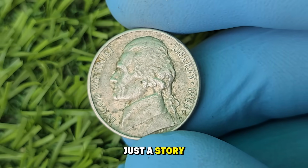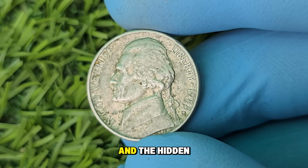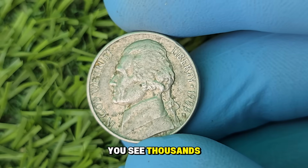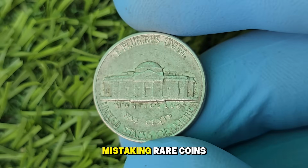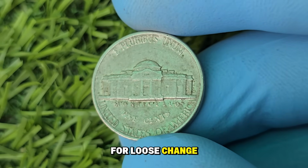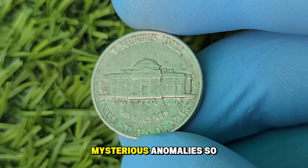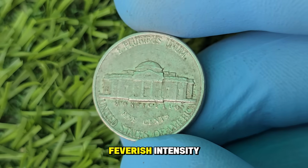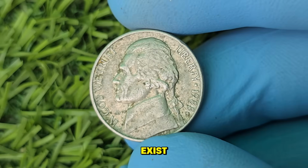This is not just a story about coins. It's about legacy, luck, and the hidden wealth that's literally in your hands. You see, thousands of Americans have unknowingly been sitting on fortunes, mistaking rare coins for loose change. The 1974 no-mint mark nickel is one of those rare, mysterious anomalies. So rare that collectors are chasing it with feverish intensity. And here's the kicker. It was never supposed to exist.